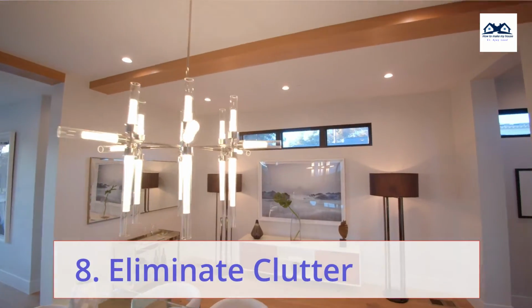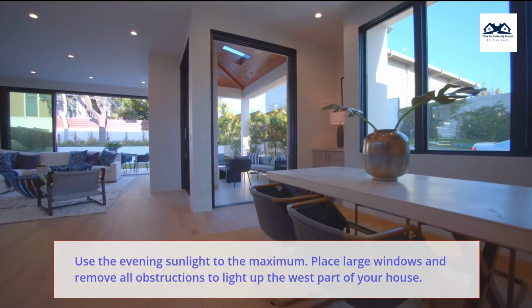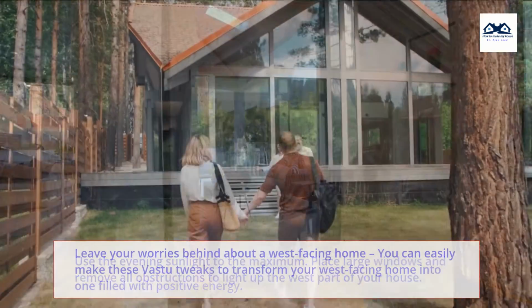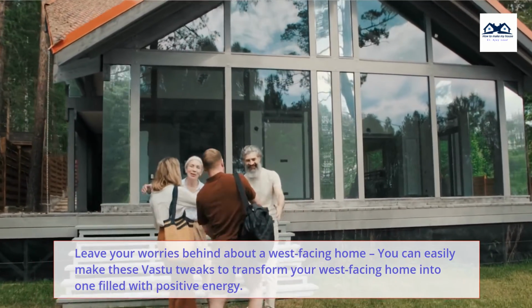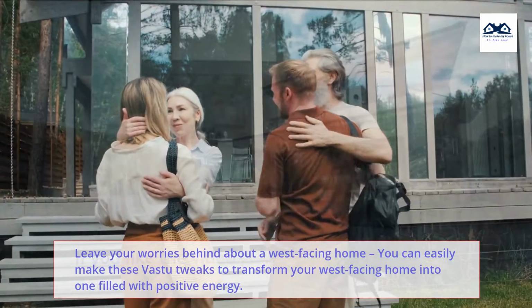8. Eliminate clutter. Use the evening sunlight to the maximum. Place large windows and remove all obstructions to light up the west part of your house. Leave your worries behind about a west-facing home. You can easily make these Vastu tweaks to transform your west-facing home into one filled with positive energy.